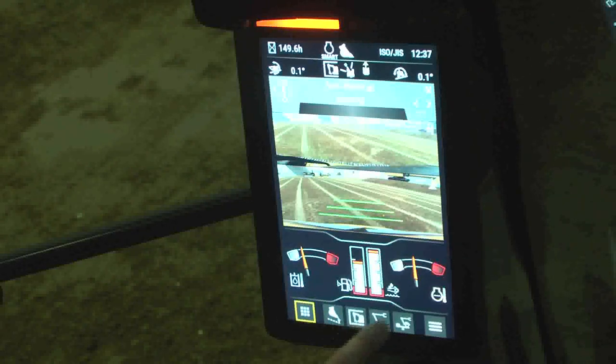But that's all that's asking for. And then we have shortcuts down here at the bottom. Mainly, this would be grade. If we were going to look at grade, these would be the shortcuts we could get to. And also, there's many different ways to get to those applications. We could use our joysticks if we wanted to.